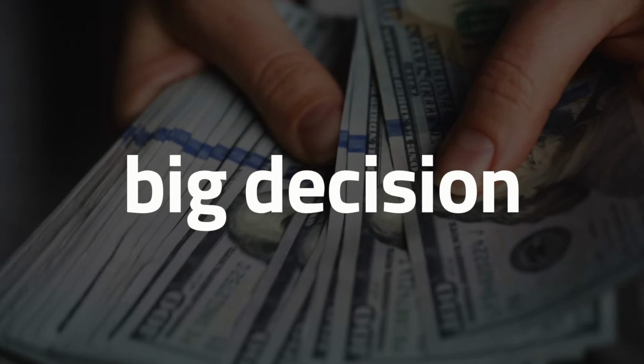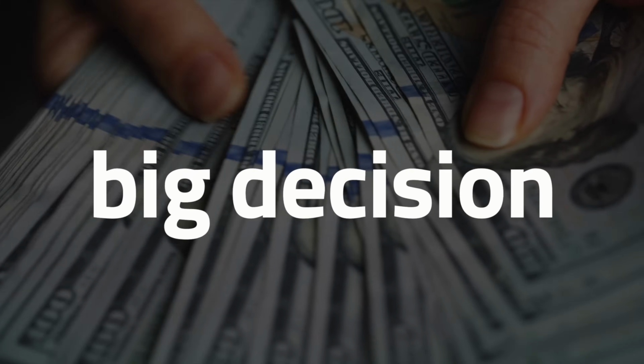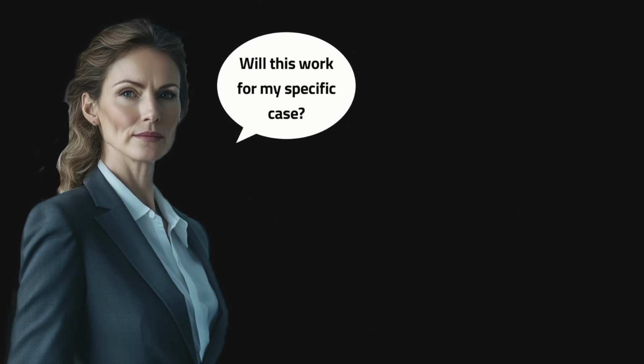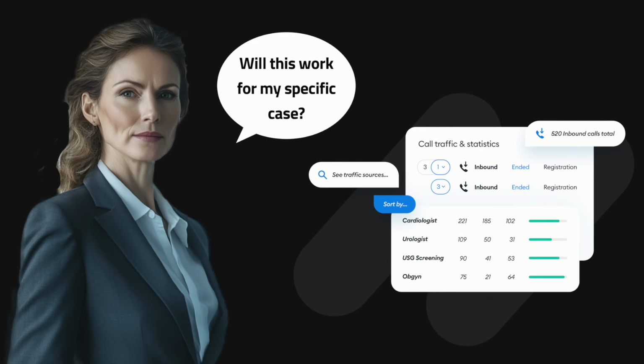A hospital is a complex set of different moving parts, and switching it to a completely new system is always risky. This is why, in this case, the ideal customer actually wants as much information as possible. And it's not even about just testimonials. It's about the functionality and how that functionality fits within that specific niche of the medical industry.